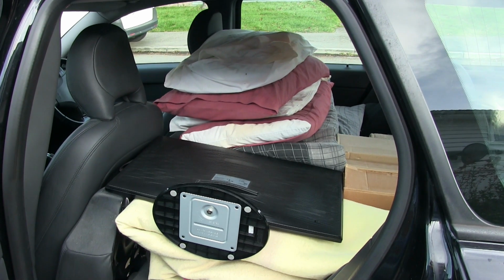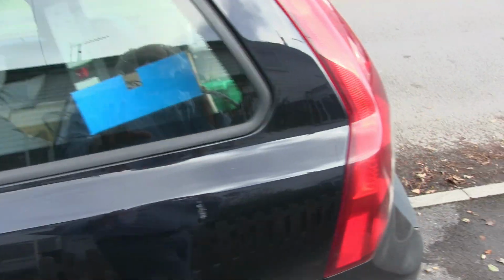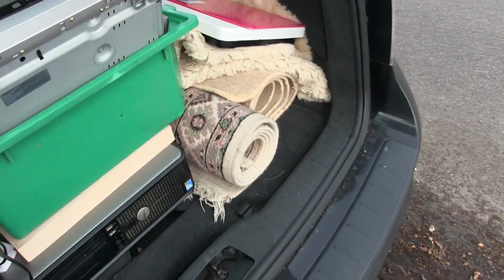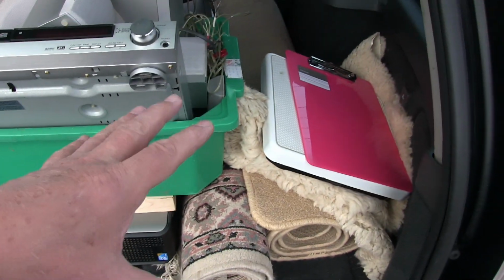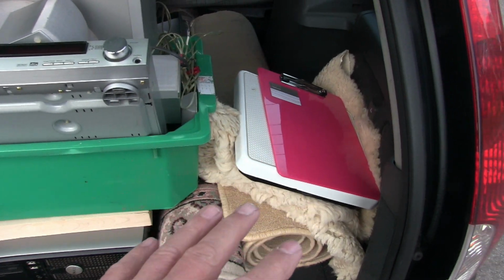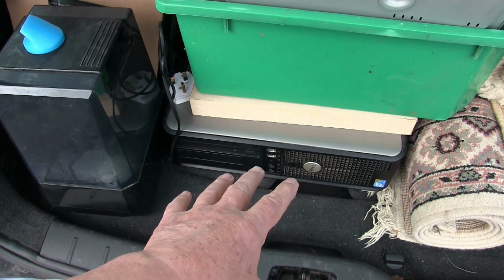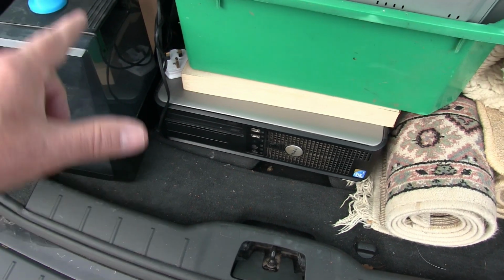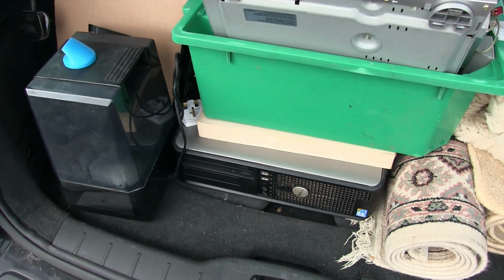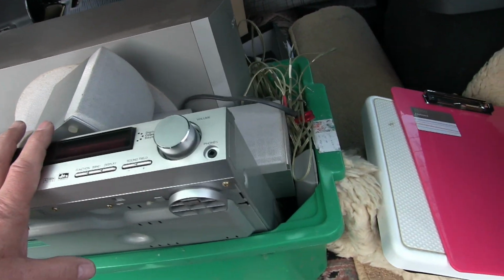Today's load, which is Wednesday: computer screen and bedding, and then in the back we've got odds, bits and pieces, a couple of rugs to go in Hannah's room because of the wooden floor, it was echoey, get some rugs down. That's my old computer that I keep because it still works, and I also use it as a stand to put my screen on to get it up above the laptop screen, otherwise you can't see all of it. And then that's my sound system.